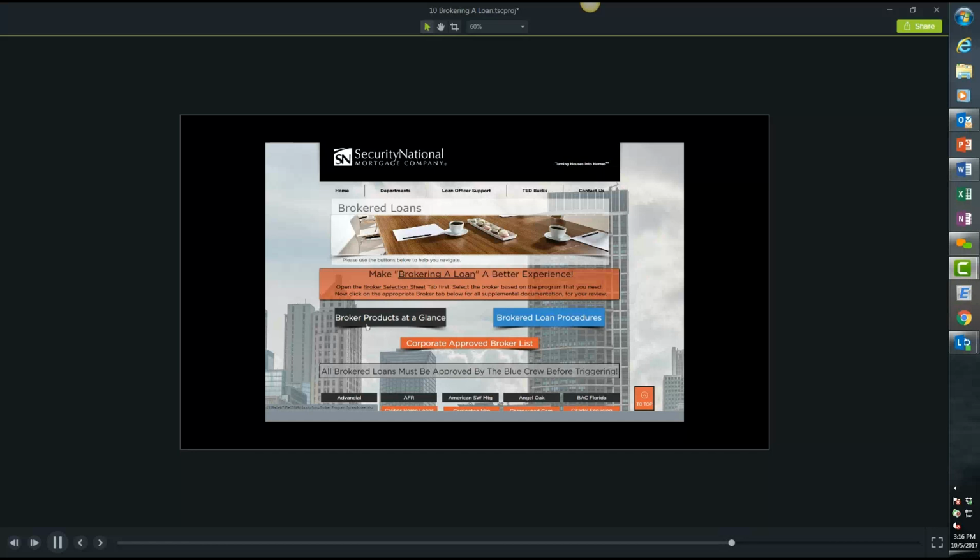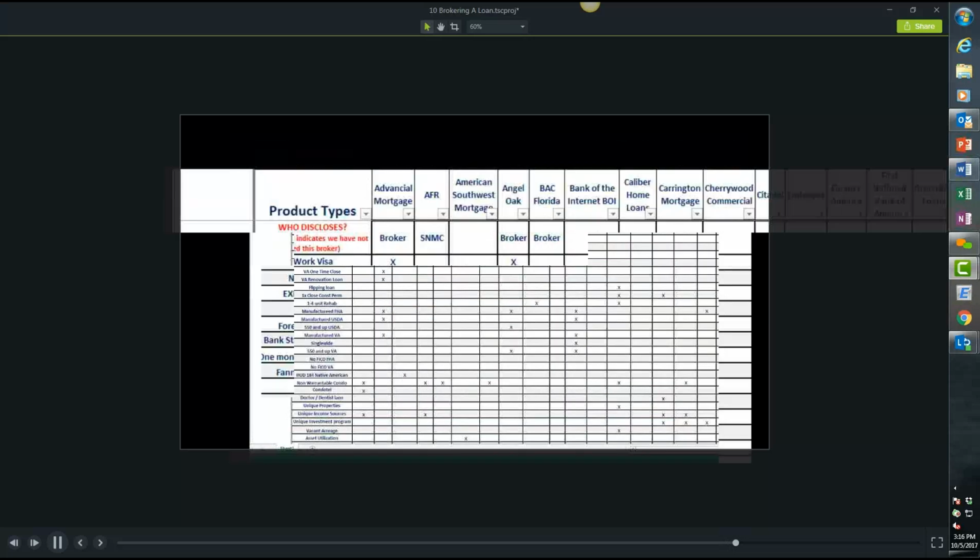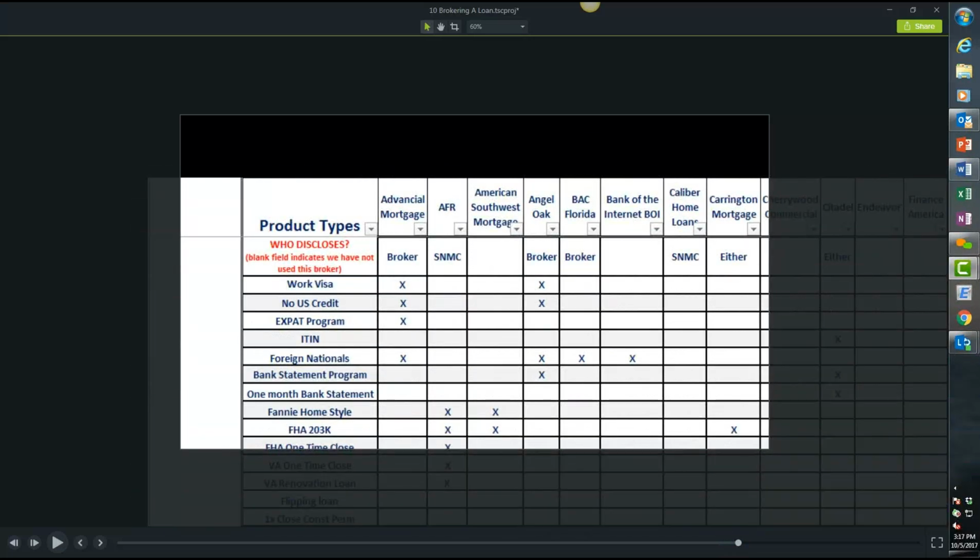And so what we did is we took it by product and came up with this grid situation where we can look at everything and review it by the product. Now, the first line I want to point out is who discloses. We have either marked broker or SNMC. If it's marked with nothing, that meant that we had not had a deal with them in recent time that we knew exactly which way it went. So as you start to have deals with other brokers, we'll complete it further, but we're at least giving you something that we know. You'll even see either, meaning that you could go either way. So just take a look at that.